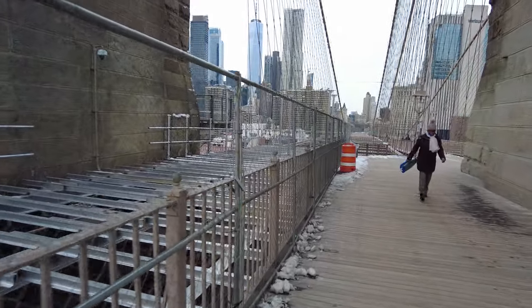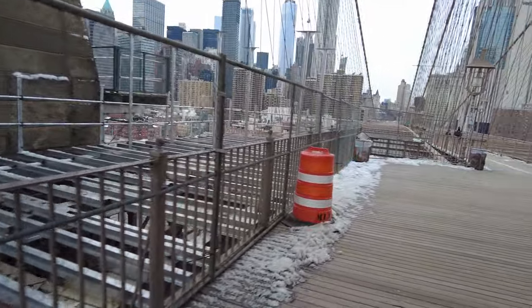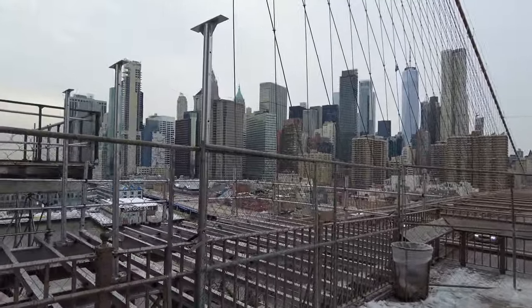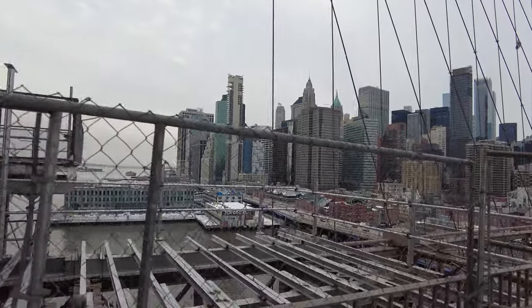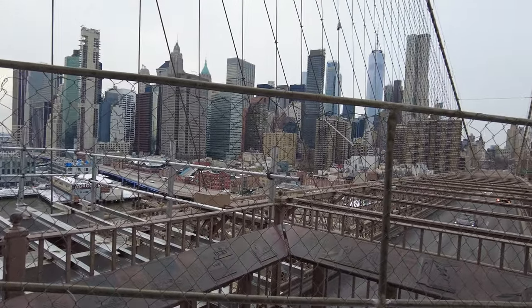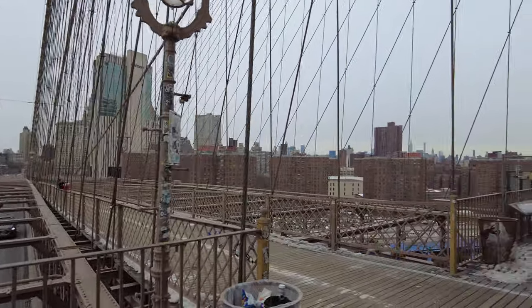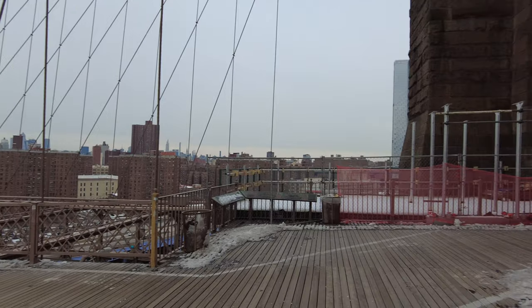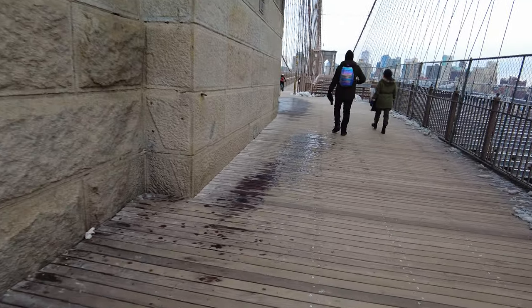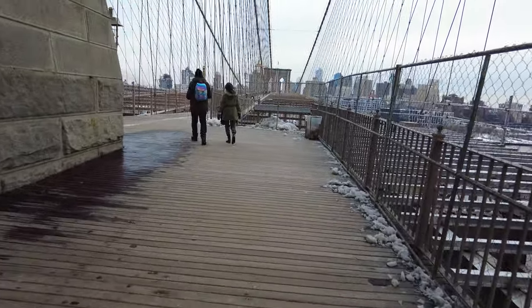Well, this area over here being fenced off a little bit isn't really too good for the tourists and the people who want to take pictures here. More ice over here. Let's walk around it this time.